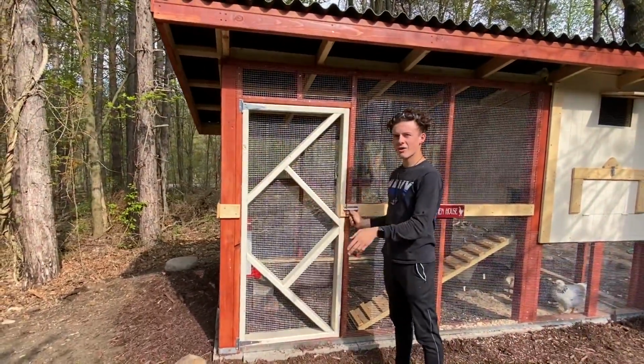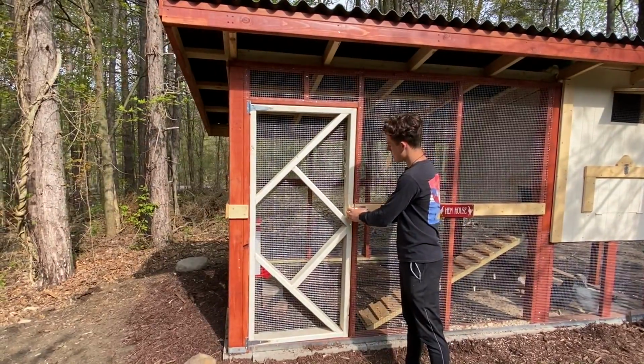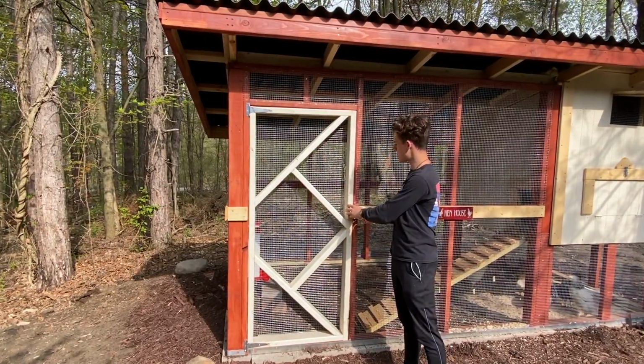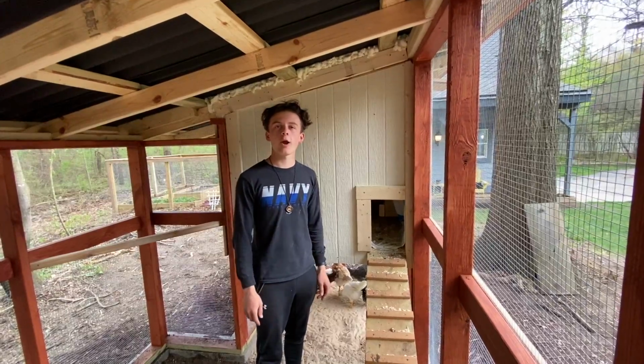It looks very modern, but yet beautiful and amazing. So nice, and everything's so smooth. It's just amazing. So here we are, let's enter the coop. So here we are, we're in the coop.